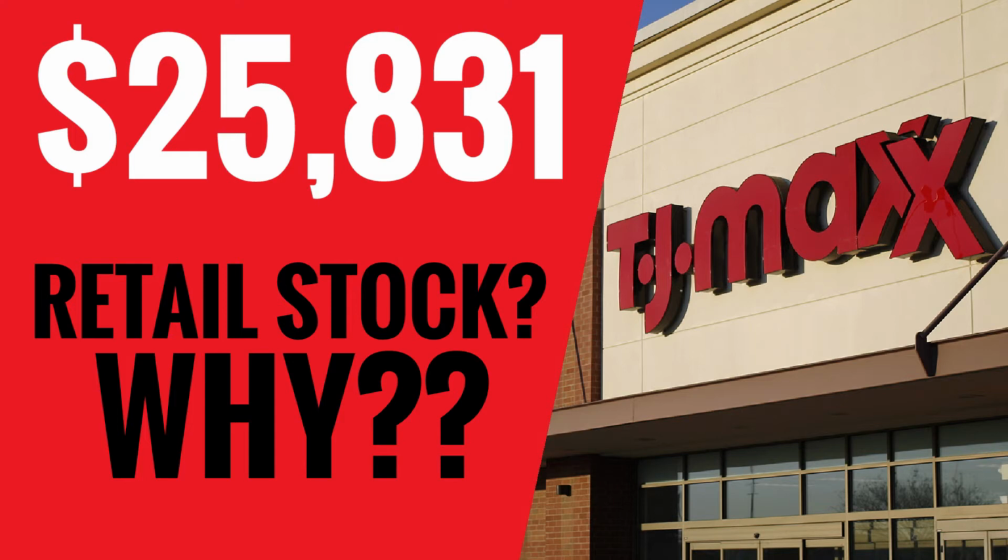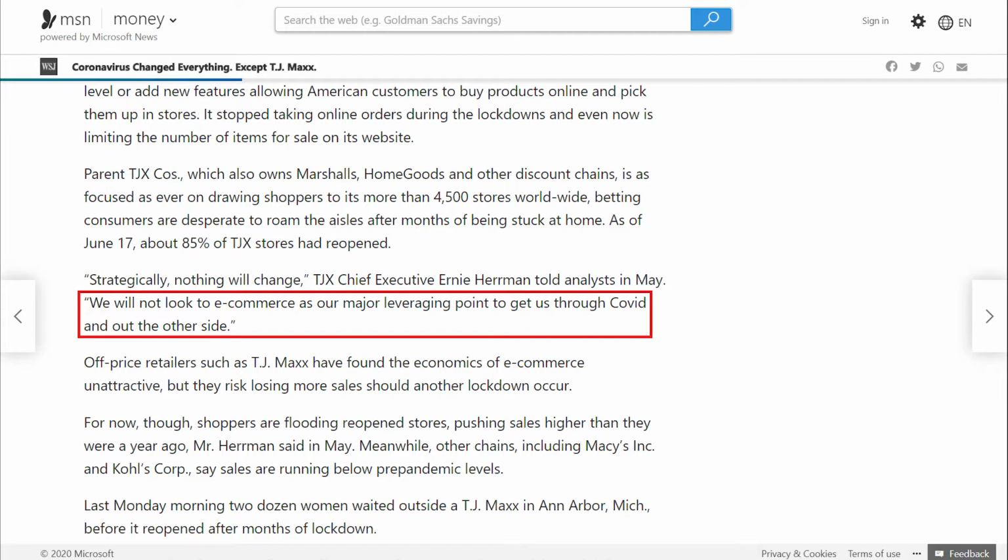But one of the negatives of TJX Companies that I mentioned in that video specifically was that the company didn't have a strong online presence. And even the CEO of TJX said back in May that they weren't looking to e-commerce as a major leveraging point to get us through COVID and onto the other side.